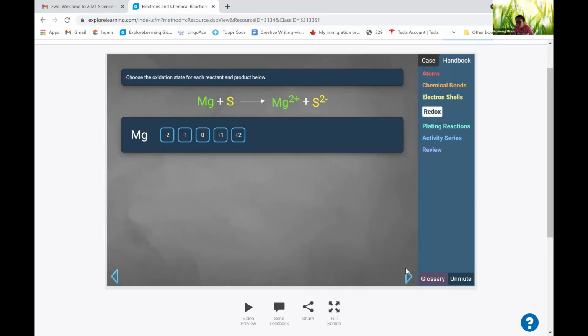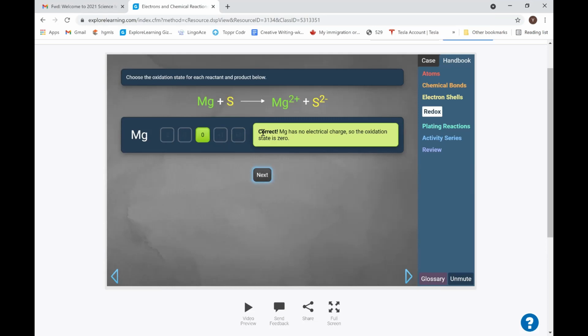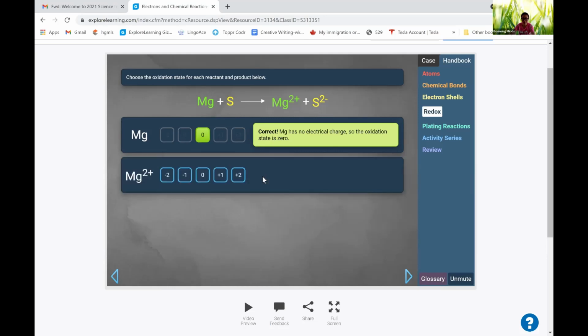Okay, so we're going to do a practice. Can we start with Leo? We're going to assign oxidation states for each reactant and product below. Okay, so let's try it. For magnesium, what is the oxidation state on the left? Zero. Why do you say it's 0? Because in the Mg, it doesn't have any 2+ or 2-. It just has no oxidation state yet. Beautiful. Atoms are naturally neutral. When there's no charge, that means the charge is 0, it's neutral.